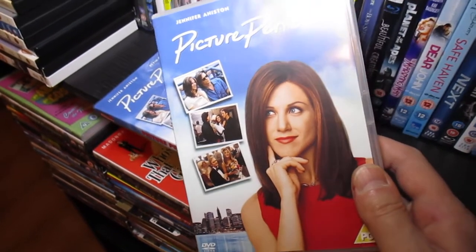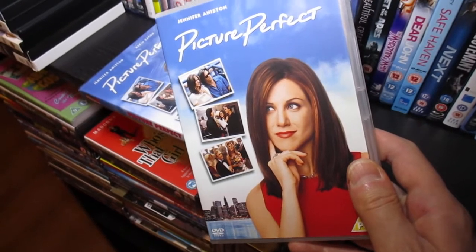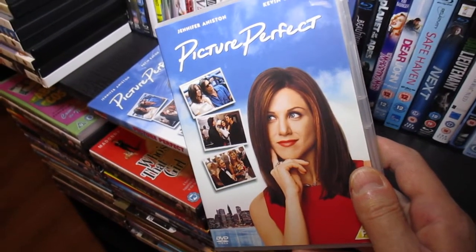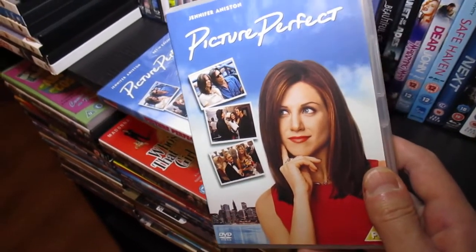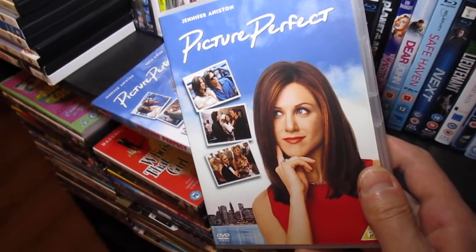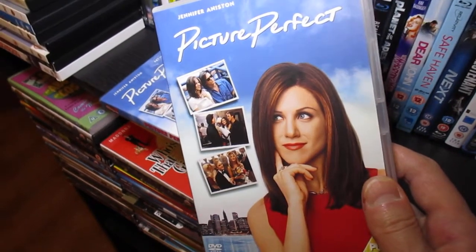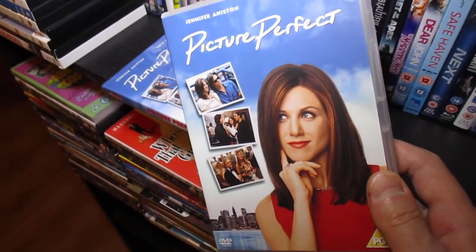See, that's what happens when they do these conversions from NTSC to PAL. You usually lose detail in the image. So sometimes if they're going to do that, the raw NTSC version is usually the better quality one. Even though the UK version is anamorphic widescreen, it doesn't make much difference.